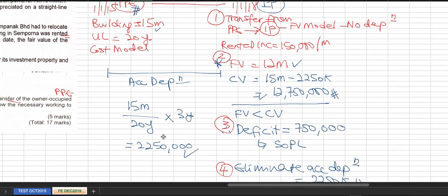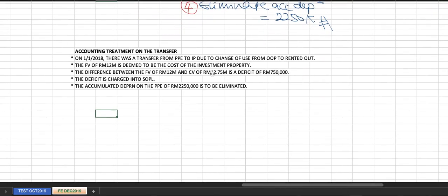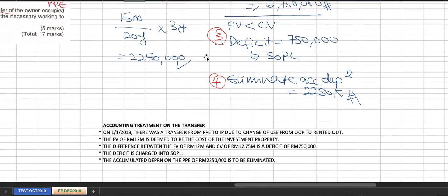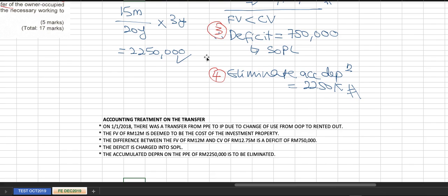you show 50 million minus everything here, you show it here, it will be good. Or if you have shown your working somewhere in your answer, then I should be able to see it, right? You don't want to lose marks if you don't provide the workings. Okay, I think that is done for the accounting treatment on the transfer.